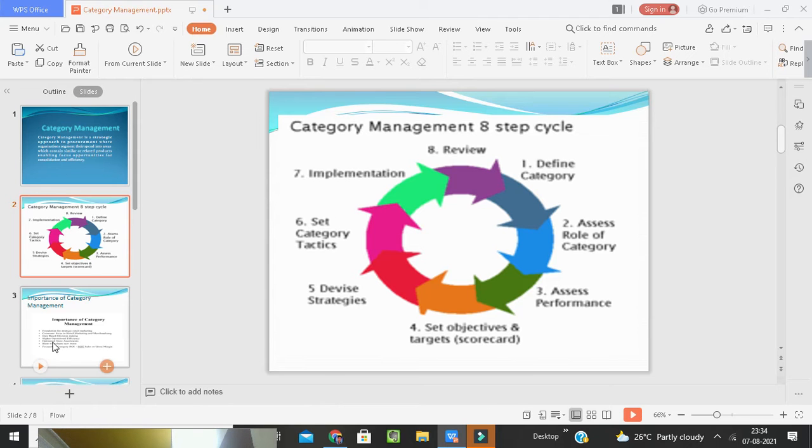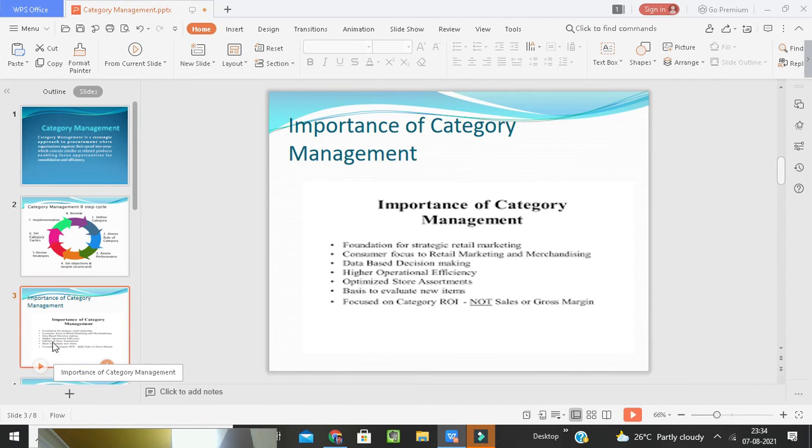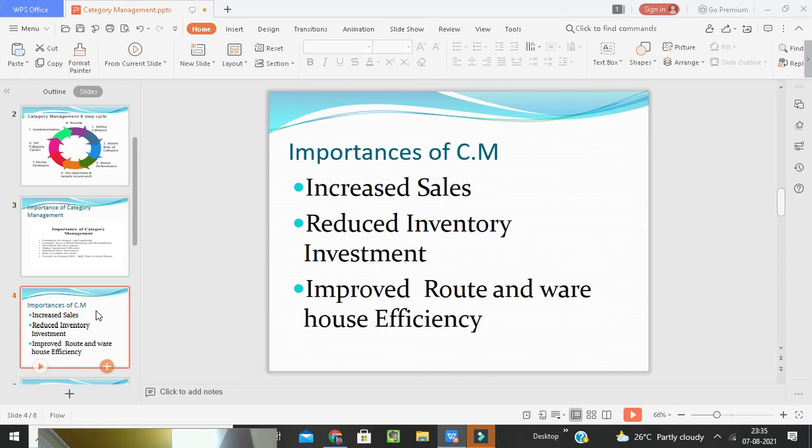Now, what are the main importance of category management? It provides the foundation for strategic retail marketing for the retailers. So, consumer focus on retail marketing and merchandising, database decision making, higher operational efficiency, optimized store assortments, a basis to evaluate new items, focus on category, not sales or volume, and return on investment. Some more importance of category management are increased sales, reduced inventory investment, and improved route and warehouse efficiency.